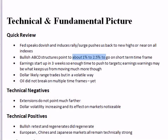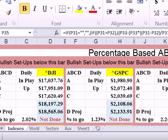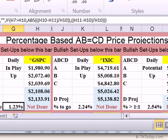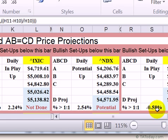And so, let's look at what those structures look like. Maybe an easier way to do it is to first throw up these percentage-based ABC projections that I keep in my spreadsheet. And one of these days we'll actually get this on the charts to make it nice and easy for everybody. But if you look at these, 2% on the Dow, 1%, 1.25% on the S&P, 2% roughly on the NASDAQ still, 2.5% on the NDX, and the Russell's already extended past where it wants to go.